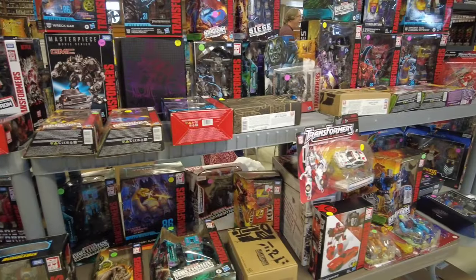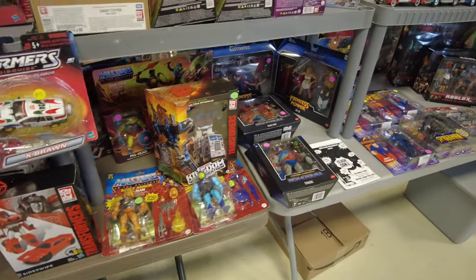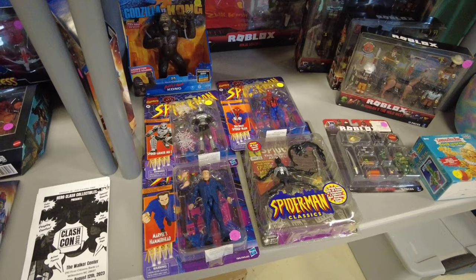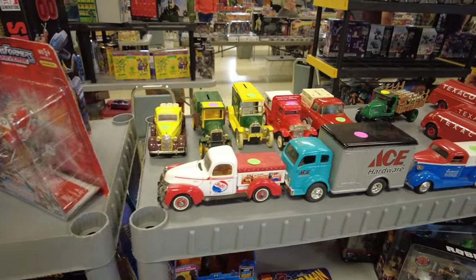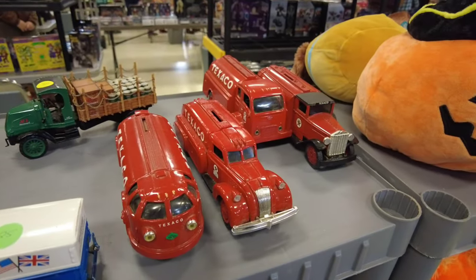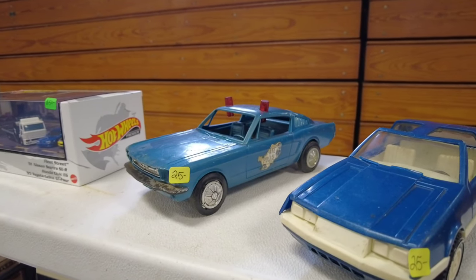More Transformers and a little bit of He-Man mixed in there. Got some of the Spider-Man figures here from the Spider-Man set from Marvel, from Hasbro. Those are great right there. And some really cool die-cast right here. Those are nice. I love the old Texaco trucks. That's pretty cool right there, that Mustang cop car, state trooper car.